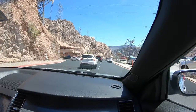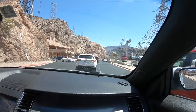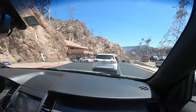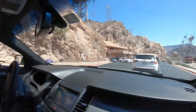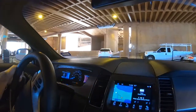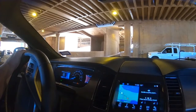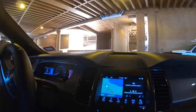Coming up on the left is the parking garage. There is a fee that you have to pay for the garage. I think it was $10 for the parking. It is difficult to find parking here, and you have to have a little patience to get a spot.